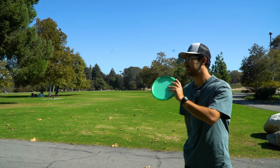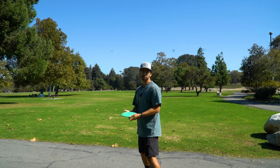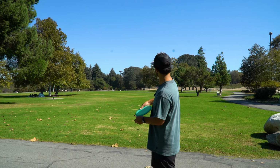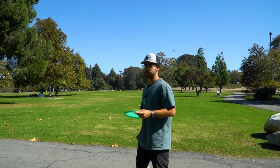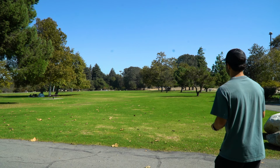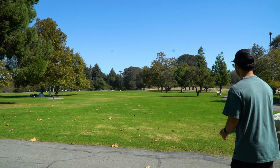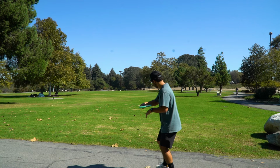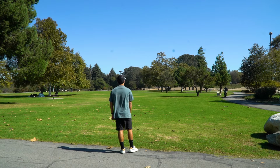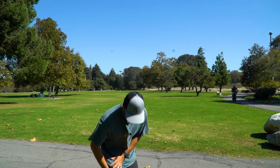Started off with the Crowned Eagle. I'm really throwing this usually only uphill because it's so flippy, but I'll try to put it on a steep hyzer flip. I like doing super deep hyzer flips with this and just getting cool flights. So let's see how far it goes. Oh my God. That is not it. We're redoing that for sure.